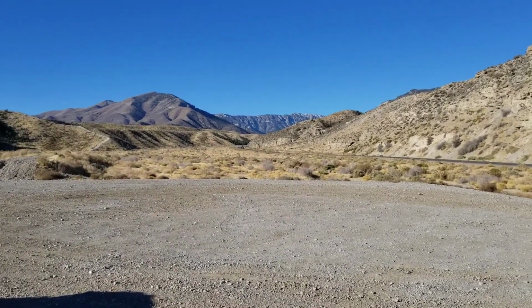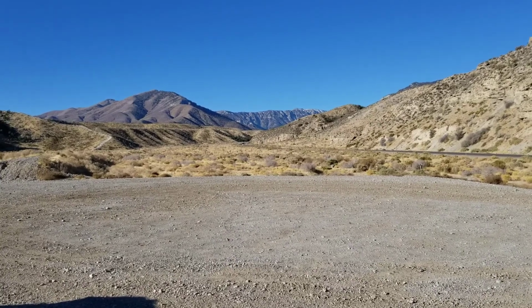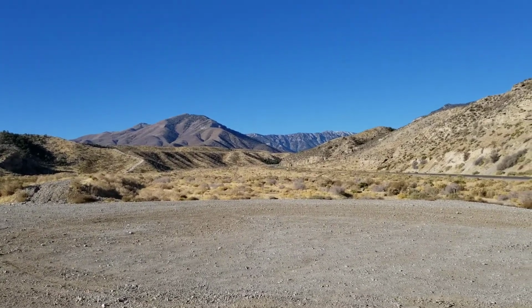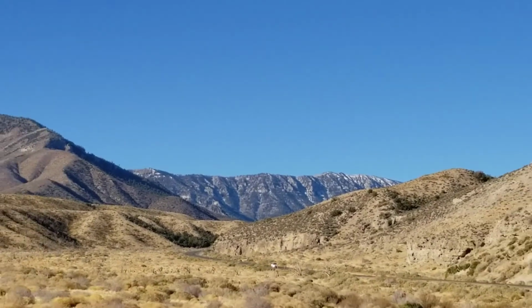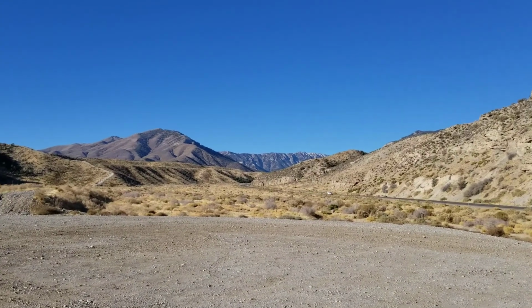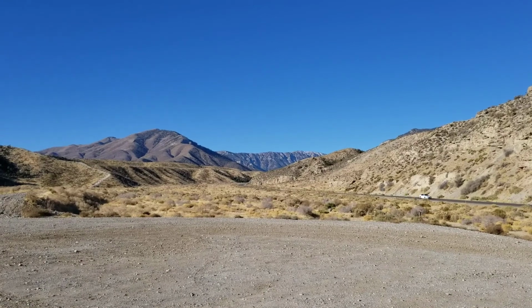There you can see the south ridge of Kyle Canyon. Let's take a better look at it. There's the south ridge of Kyle Canyon. You can see snow already on it, but there has been very little snow. If I had been climbing this time of year, I'd still be making rounds on the Charleston Circuit.